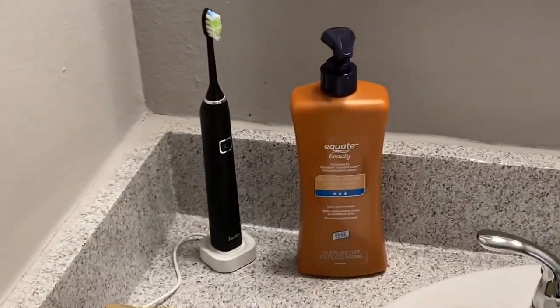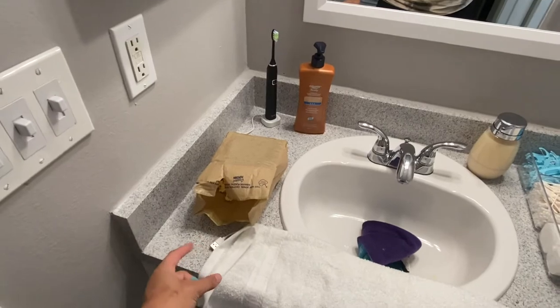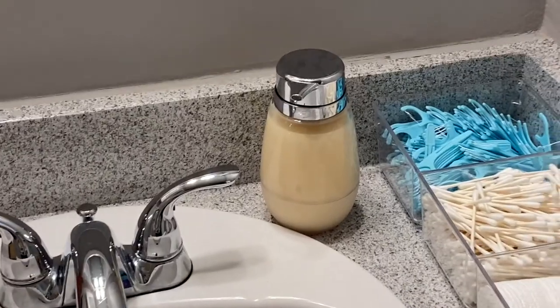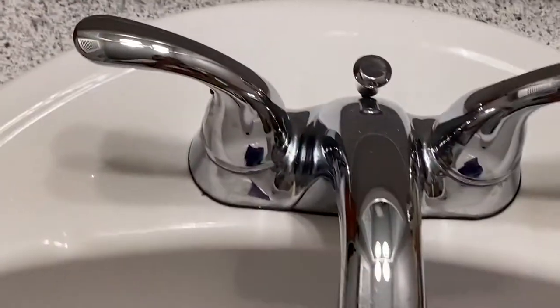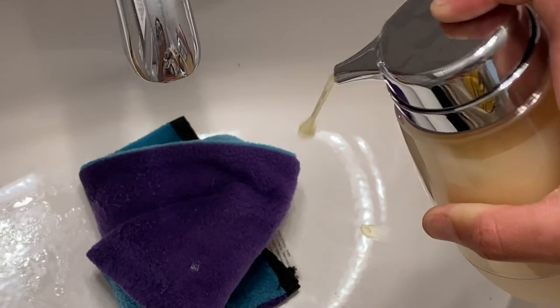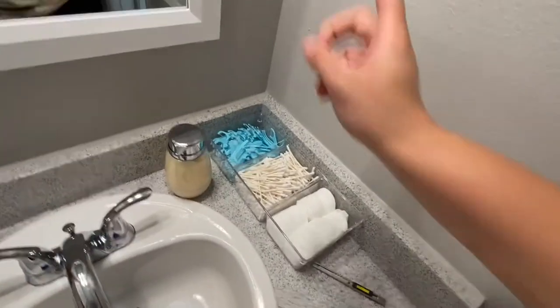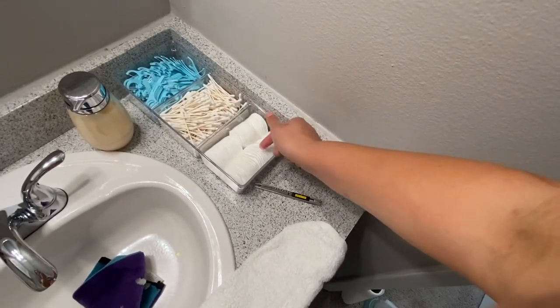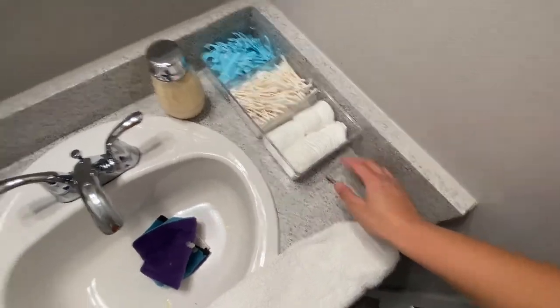So I have my toothbrush and my lotion. Toothbrush is gonna be plugged up. I just gotta find another cube to put for it. Got my soap. I think this is supposed to be a foaming container though, but as you can see, it's not foaming. You need foaming soap, so I have my floss picks, my Q-tips, and my cotton pads. This is the thing we're using to open stuff.